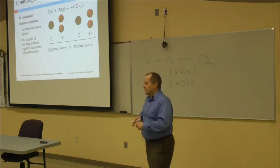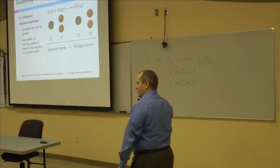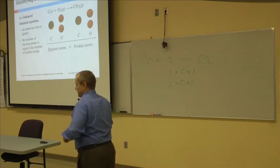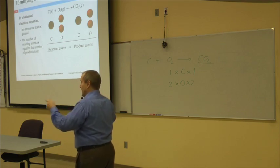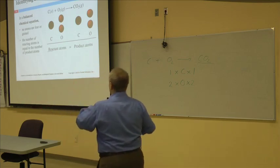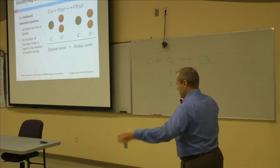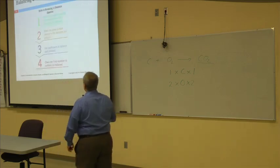Now, let me ask you a question. Do my atoms on the left equal my atoms on the right of the arrow? Yes. That equation is called balanced. The stuff on the left equals the stuff on the right. Make sense? So that happens sometimes. Sometimes you'll do a reaction and it'll do what I call self-balancing. You don't have to do anything special to it. It's already balanced. The atoms on the left equal the atoms on the right, and all is right with the world. Everyone so far happy with that? Okay. Let's move on to ones that aren't balanced and are a little more challenging.